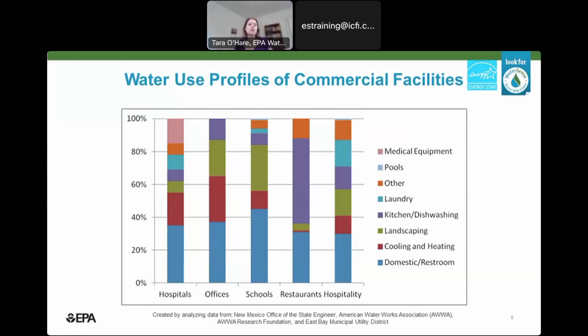As you can see, there's a dark blue line at the bottom of the slide, and that represents the restroom water use. That's usually about 20 to 30% of water use within a building. And then the next biggest one is usually heating and cooling, which is the red one. That one is basically 20 to 30%, sometimes more, within a building, and really depends on the size of the space and the different types of equipment that are used. Then we also have the green bar, which is outdoor water use. And that's really dependent on the size of your landscape and what kind of plants and irrigation products you have going on there.